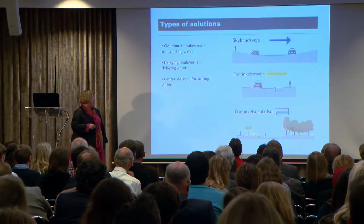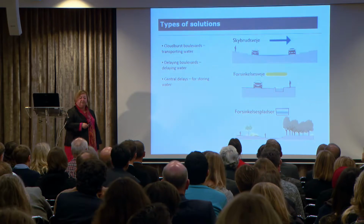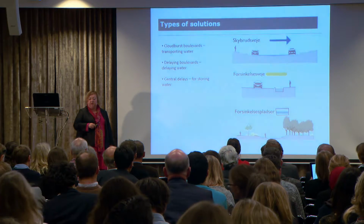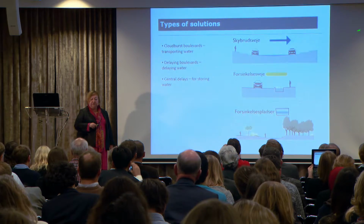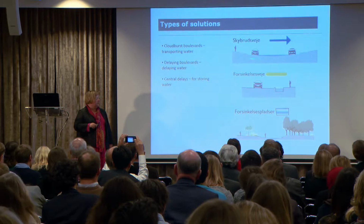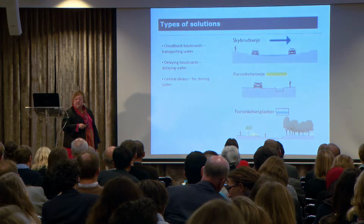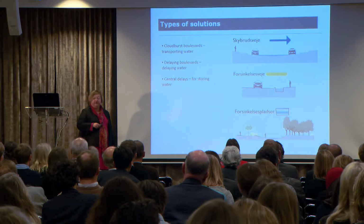We're talking about cloudburst boulevards. I think that's a new term in city planning, but it's about using existing roads for transport of water. Instead of building underground pipes, why not use the existing infrastructure? If we are able to control the amount of water on the roads, we can still have a city that can work. The normal road would be higher in the middle. This one is lower in the middle, so that the water will collect in the middle and then follow the natural topography running downwards.